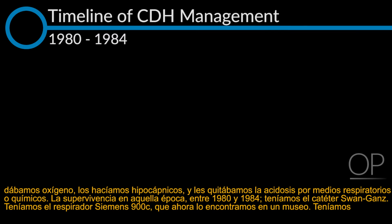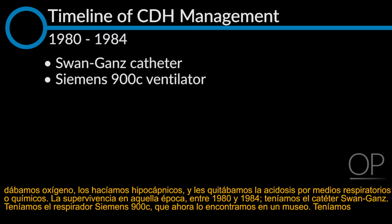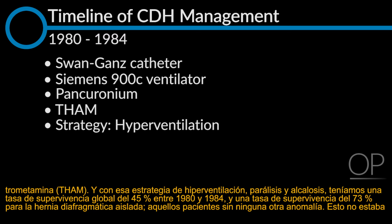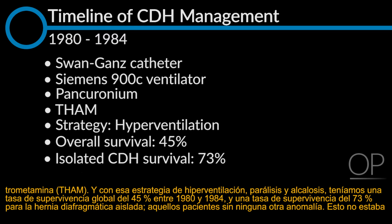Survival at that time, 1980 to 1984, well, we had a Swan-Ganz catheter. We had a Siemens 900C ventilator, which is in a museum right now. We had pancuronium, and we had THAM. And with that strategy of hyperventilation, paralysis, alkalosis, we had a 45% overall survival between 1980 and 1984, and a 73% survival for isolated diaphragmatic hernia, those with no other anomalies.